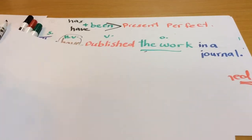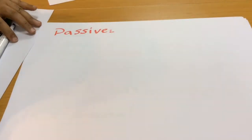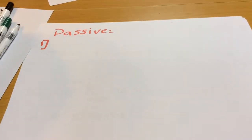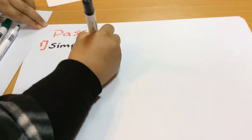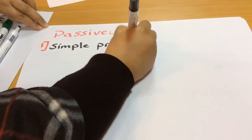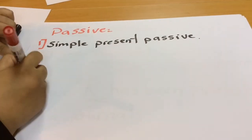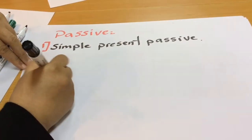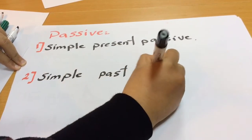Here we will do a summary of our lesson which we took today. Today we talked about passive. How many kinds of passive did we talk about? We talked about 5 different kinds. Number 1, simple present passive. Number 2, simple past passive.